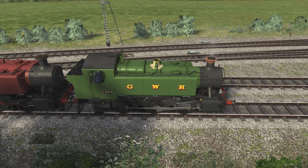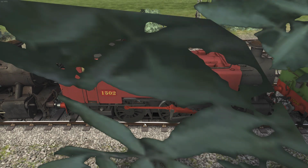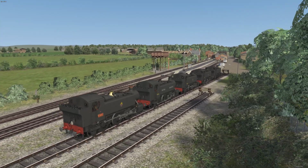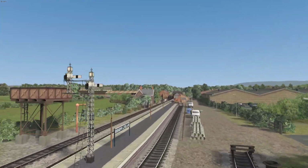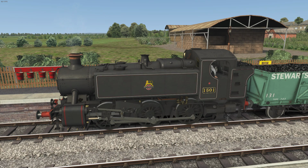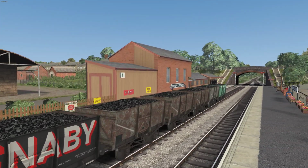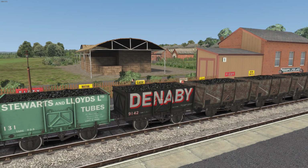You're gonna get a GWR scheme, an NCB clean, an NCB heavily worn, and then a dozen different British Rail variants. And 1501 as preserved today. And you'll get some of these hopper cars with loaded or unloaded coal only, something like a 16 ton, I believe. 14 ton.